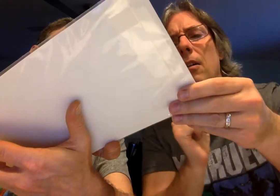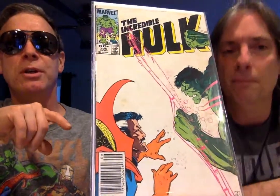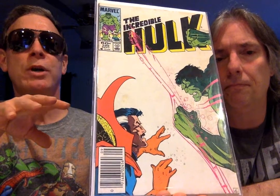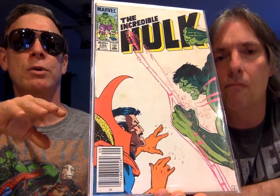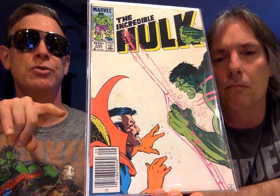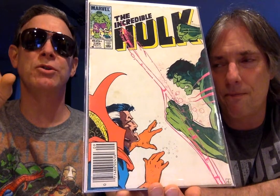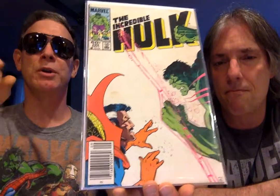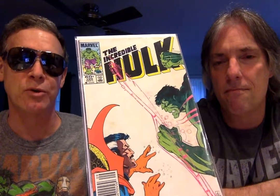What's that say? 1984. 84. Man, that's small. So what happens is the Hulk is so out of control with his rage, he's more dangerous than ever before. And what Doctor Strange does at the end of this issue, issue 300, is banish him to another dimension, but gives him the ability to come back at some point.